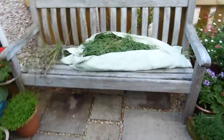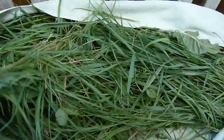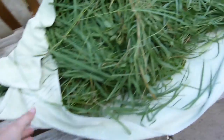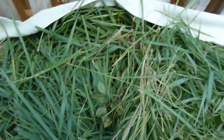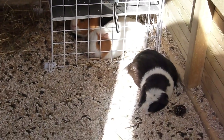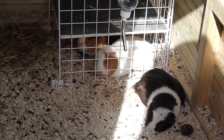This is the forage this morning. We've got quite a lot of grass here, so that's good. Grass, dandelions, bit of clover, and some yarrow. So I'm going to share this out between them, and I will go feed them. Not sure how I'm going to carry this down. They're all sunbathing. Aww, that's lovely.